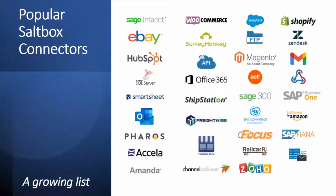Saltbox has connectors. These connectors are important because each time you want to integrate something, you are not starting from scratch if you use any of this growing list of really popular Saltbox connectors. The connectors are already developed for SAP Business One, for Sage Intacct, and for SAP Business ByDesign. Likewise, some of the most popular systems that people use for other purposes, like HubSpot for CRM, like WooCommerce, Shopify, Salesforce, Magento for websites, and ShipStation for shipping, all of these connectors have already been built. So it's simply a matter of using out-of-the-box functionality that's been built into standard workflows in these pre-existing connectors. And they can be built upon so that you can enhance them.